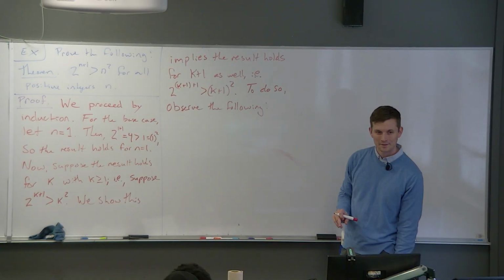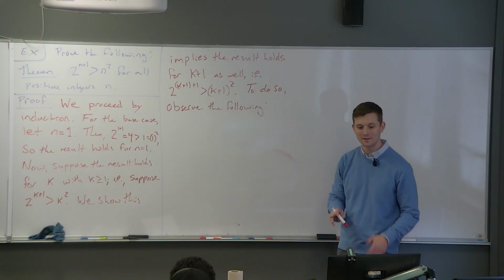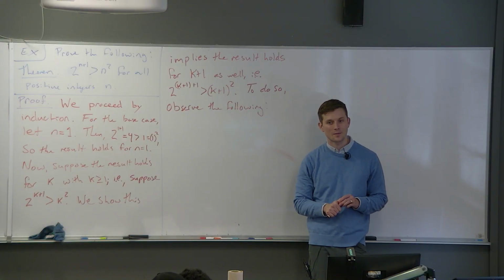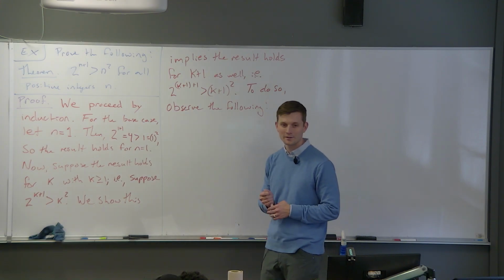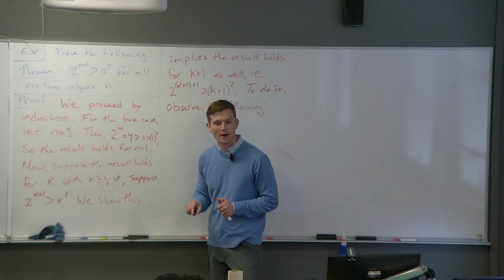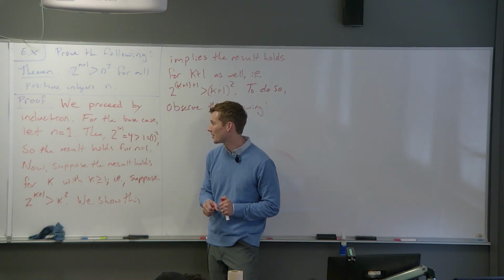How's it going? You making progress? I wrote out a base case in the beginning of what you need to show for the inductive step, if you are still stuck on it. The base case is you just take n equal to 1. You plug it directly in and you say, hey, how about that, 4 is bigger than 1? Yeah, okay, we can roll with that.